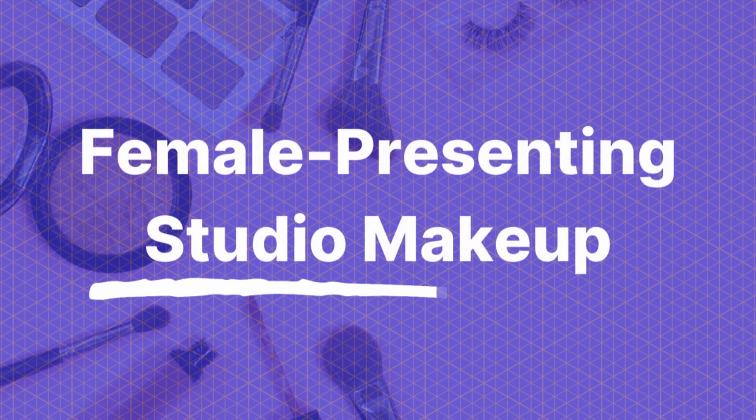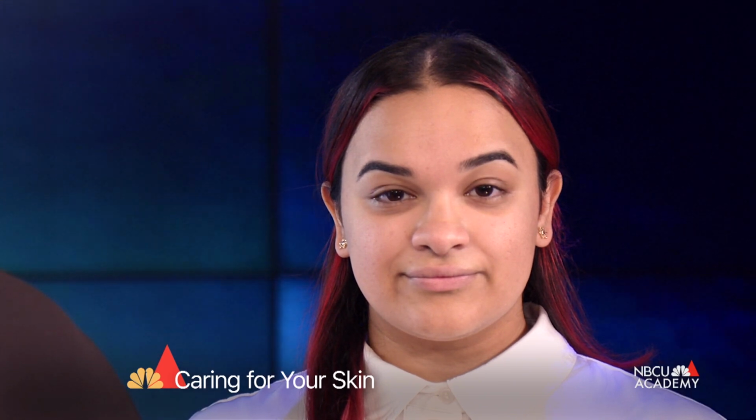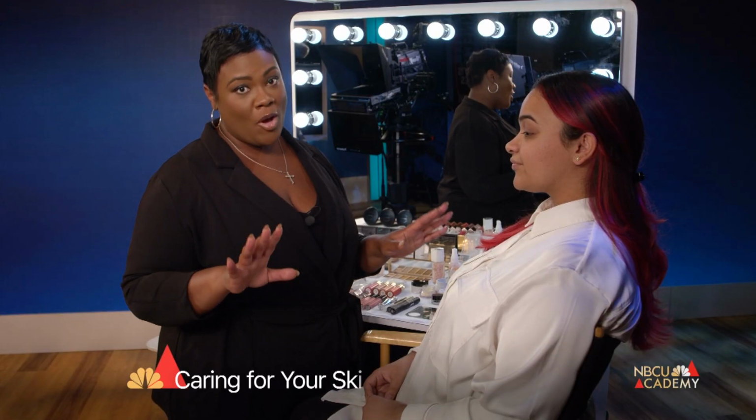The first step in any makeup application is going to be skincare. You want to prepare the skin for the makeup, so that you have a beautiful application and you don't have any creasing or movement, because cameras pick up every little secret.